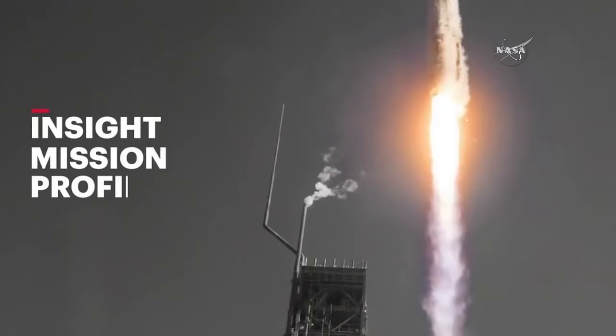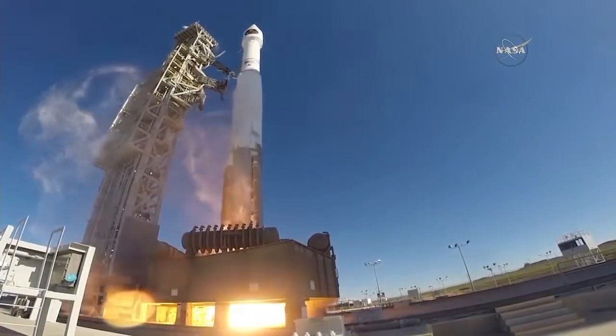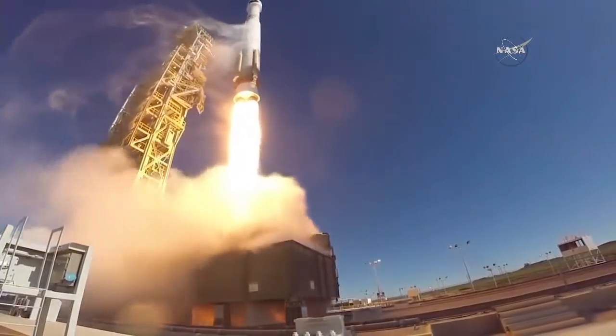5, 4, 3, 2. We have ignition of the RD-180 main engine. 1. Liftoff of the United Launch Alliance Atlas V rocket.